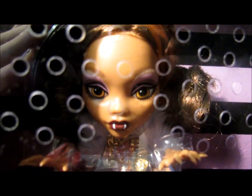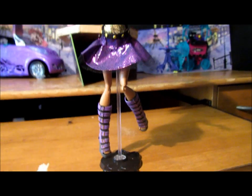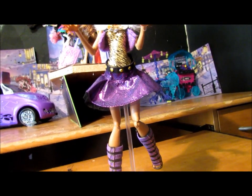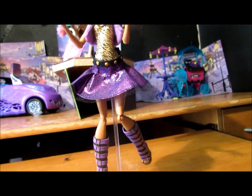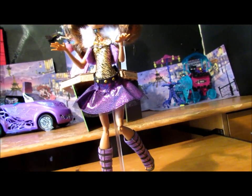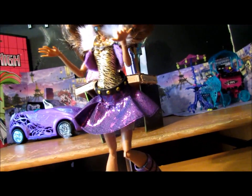So let's unbox her. And here's Clawdeen out of the box. The first thing I like to mention is that her legs are not posable. I'm not sure why, but there are battery packs in her legs, so I'm thinking that the battery packs run through her body and that's how she howls. But originally her legs were supposed to move, so I don't know if her legs still do move, but I think that would be a cool feature. I'd rather not strip her to find out, but her legs do not bend. Her knee bends, but you cannot sit her down because the upper part, she can't sit down. So yeah.